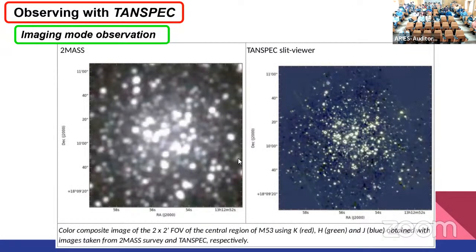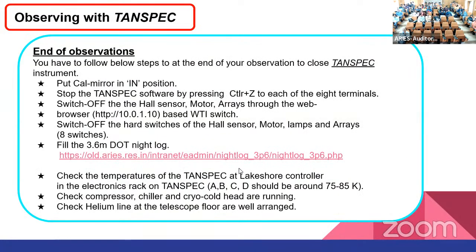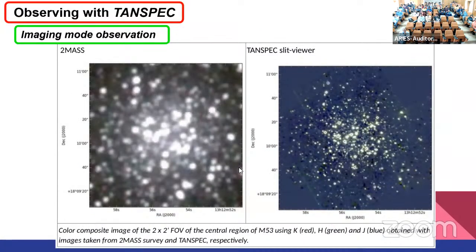And this is one sample image from TANSPEC in comparison with 2MASS. So those black patches, are they after sky subtraction, those black on the right side image? Okay, this one. Yeah, this is due to saturation. The black patches in between. Yes, yes. This is a mosaic image. So when they have combined the mosaic image, these are the edges of the slit. It has rotated like that. Those black patches are because of the sky subtraction part. Some residuals have been there.